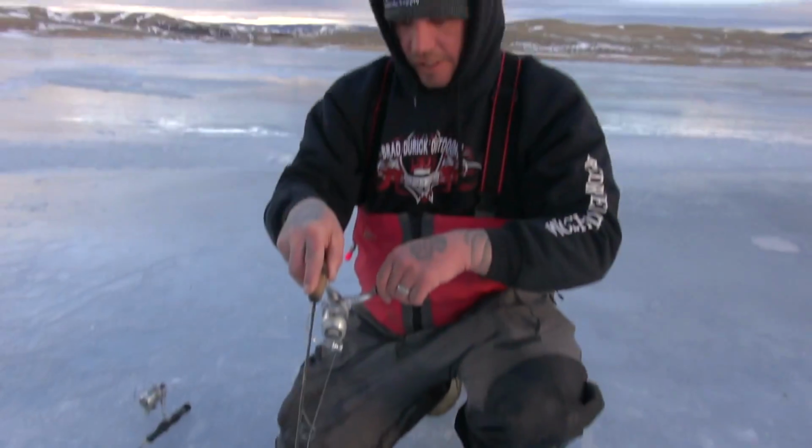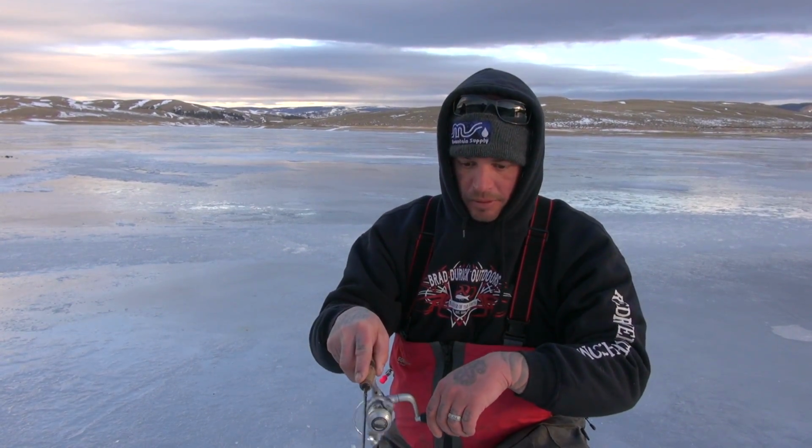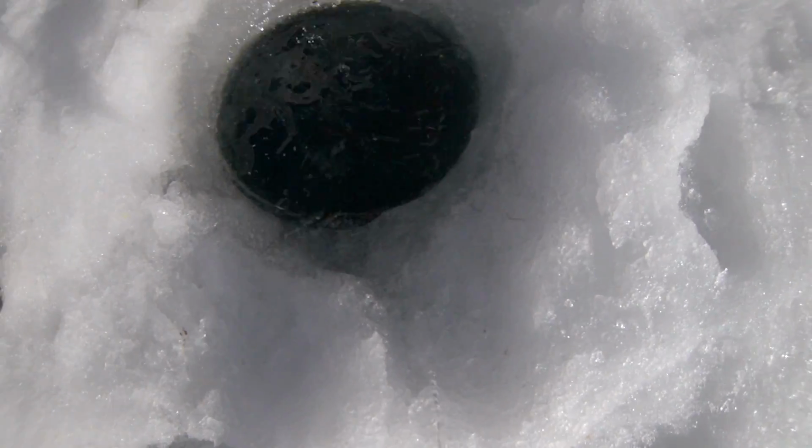We've actually spent the last 2 days trying to find fish. It's been a pretty tough bite for us. We fished anywhere between 4, 12, 15, 18 feet of water and finally located them real deep in 34 right off the bottom. We're finally starting to see some numbers instead of catching a scattered fish.